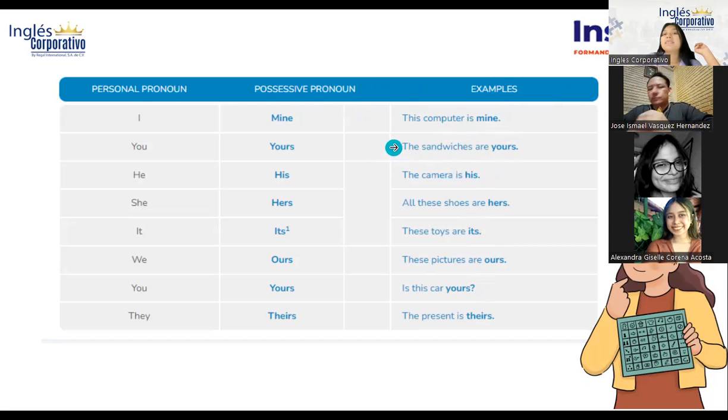Ahora, si decimos, the sandwiches are yours. Los sandwiches son de ustedes. Now, the camera is his. La cámara es suya, refiriéndose a él, de él, suya. Then we have all these shoes are hers. Todos estos zapatos son de ella, suyos, de ella, hers.